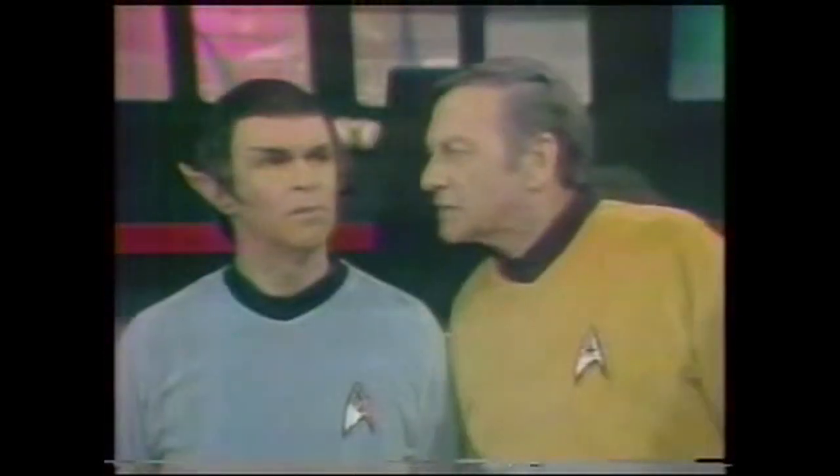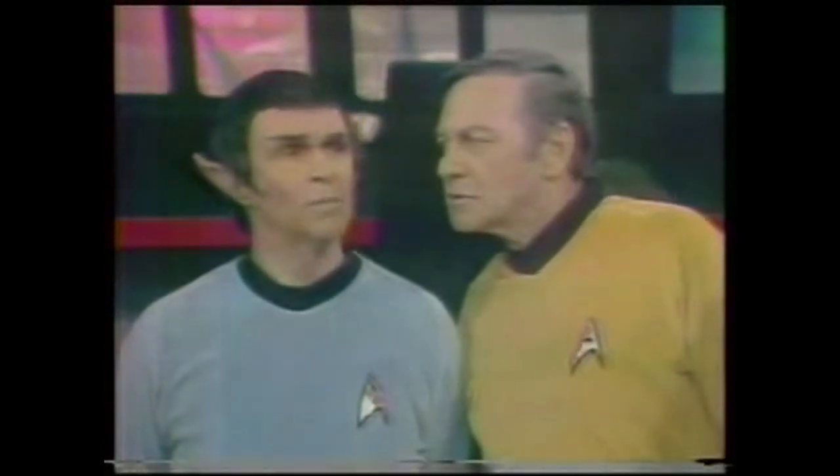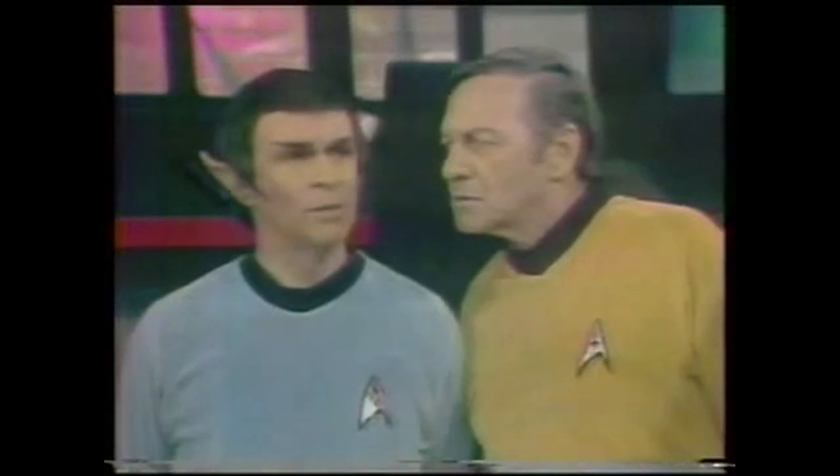Show yourself! What do you make of it? Fascinating. Could it be a Klingon space creature? Possibly. Or somebody from Hamilton.